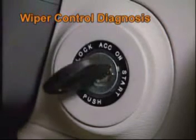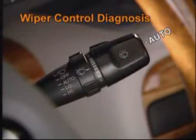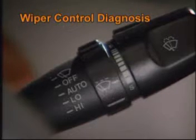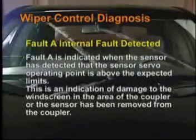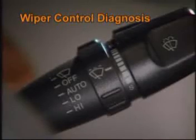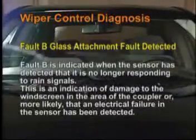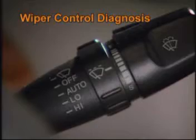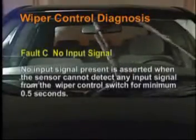Perform self-diagnosis as follows when the wiper motor does not operate smoothly with the rain sensor signals. First of all, turn the ignition key on and set the wiper switch to the auto position. Then the wiper motor operates once. Move the intermittent volume adjuster switch to step 5. Adjust the switch down to step 4. If the wiper operates, it's fault A. Move the switch down to step 3. If the wiper motor operates, it's fault B. If the wiper motor operates when the switch is down to step 2, it's regarded as fault C.